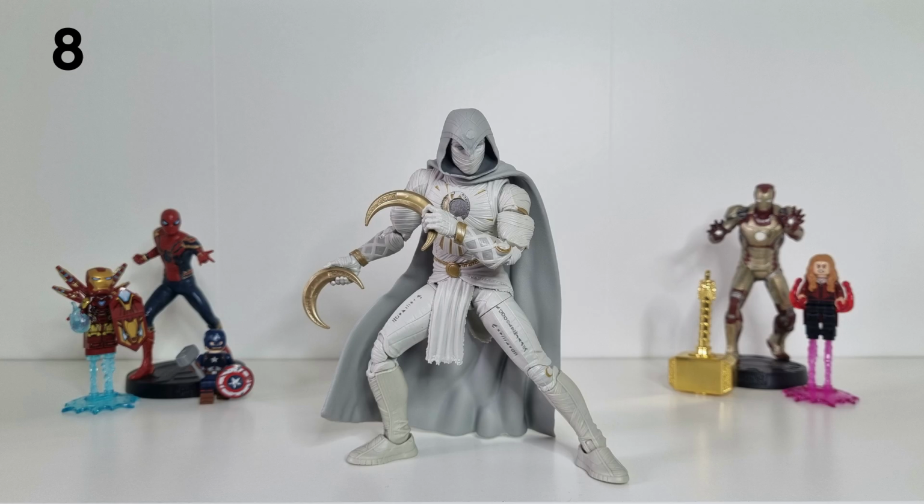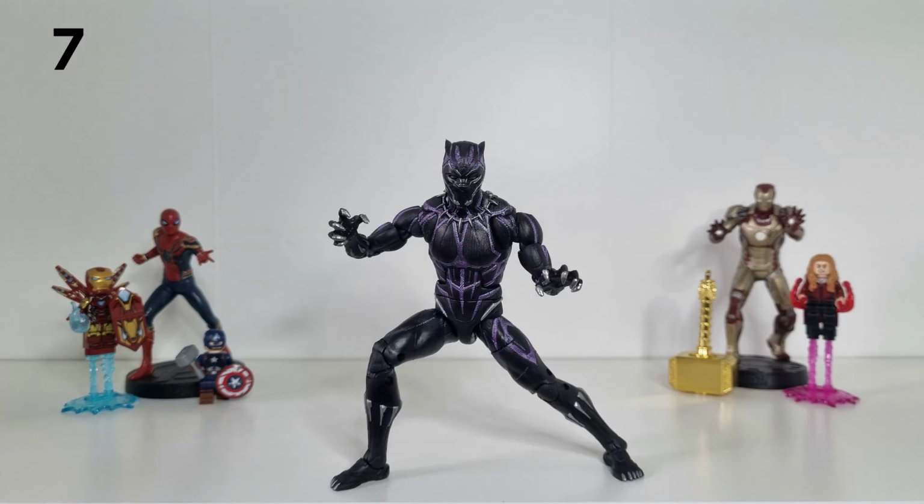8, Moon Knight, they do their best work on the main characters, that's for sure, and this Moon Knight one is just one of the best ones they've done in recent years. I absolutely love it. 7, Black Panther, this is the Legacy version. Awesome articulation, and both heads are awesome, and a great way to honour Chadwick Boseman, as this one came out just after he passed away.